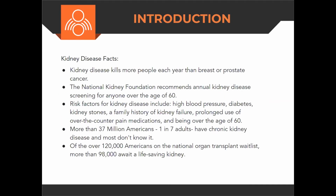Kidney disease facts. Kidney disease kills more people each year than breast or prostate cancer. The National Kidney Foundation recommends annual kidney disease screening for anyone over the age of 60. Risk factors for kidney disease include high blood pressure, diabetes, kidney stones, a family history of kidney failure, prolonged use of over-the-counter pain medications, and simply being over the age of 60. Again, those are all systemic issues, environmental issues that pop up as you grow up. But then simply sometimes organ failure just takes over.